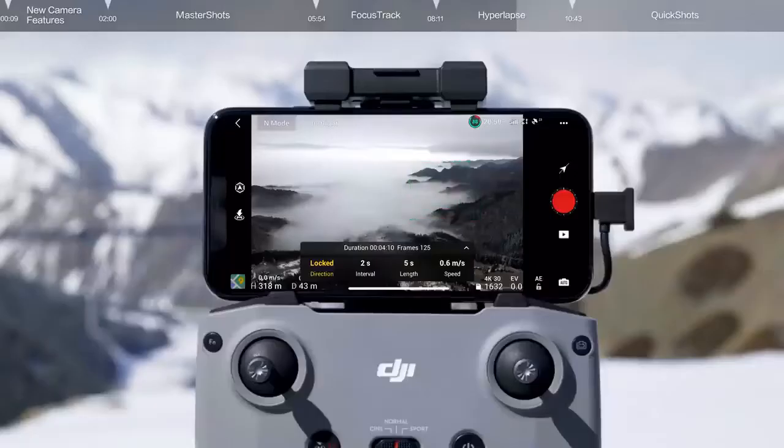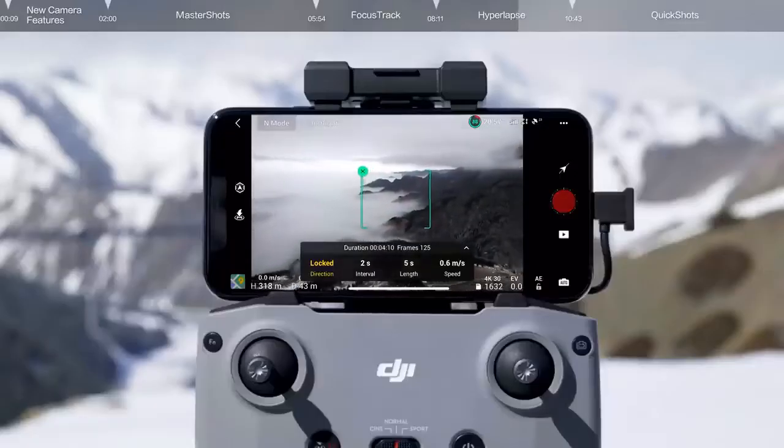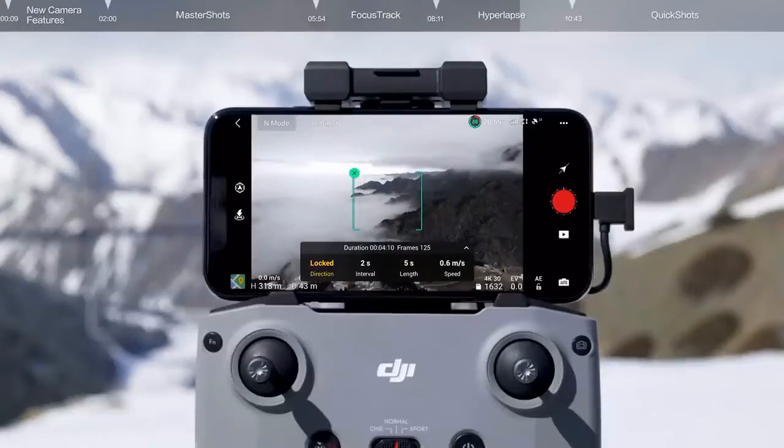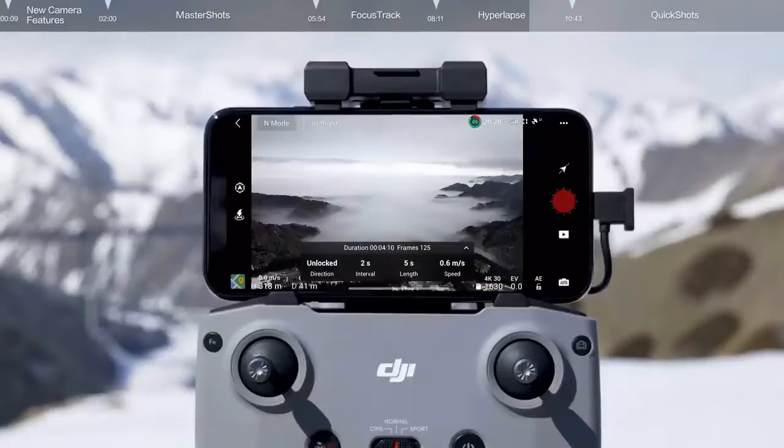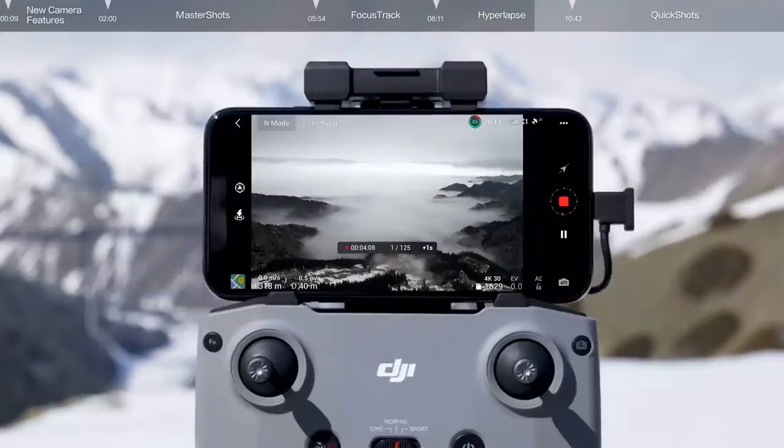After selecting your subject, tap the Record button on the right side of the screen. The aircraft will keep your subject in center frame while flying and recording. Regardless of the way DJI Air 2S is facing, the aircraft will fly straight in a preset direction. Even if you don't select a subject, the aircraft will fly straight in the preset direction and shoot a stunning hyperlapse video of your surroundings.